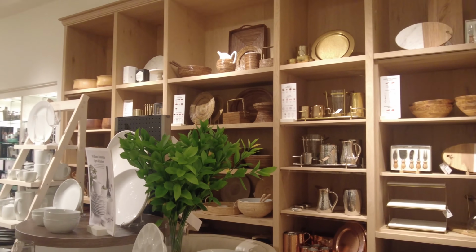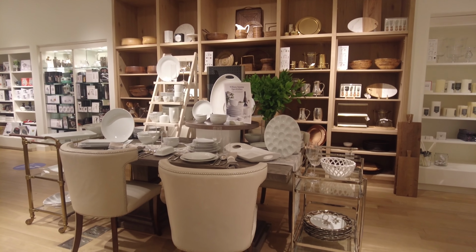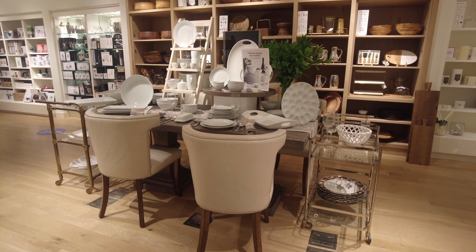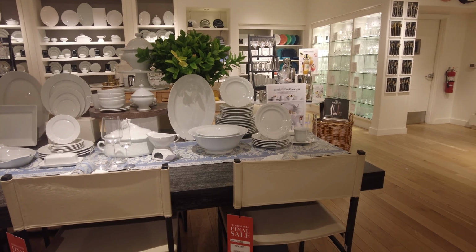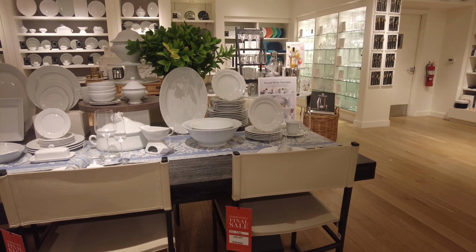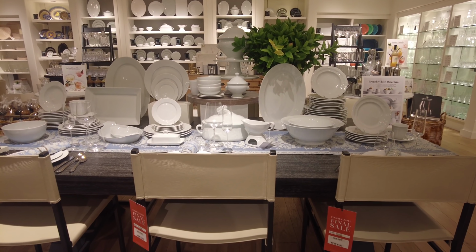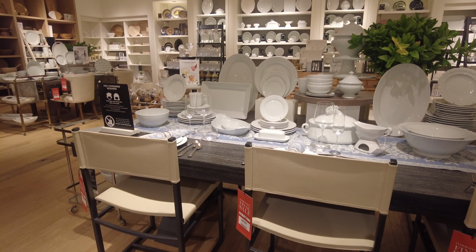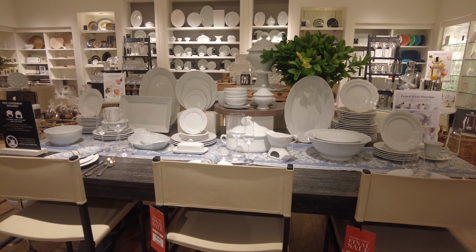And here they have arranged a very nice table with all the cookwares and all the dinnerwares. You can see how you can decorate your table. It's very nice. And here is another table which was very beautiful, as you can see. And these chairs are on sale if you're looking for chairs.